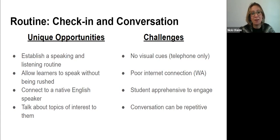Some of the challenges of doing a conversation on cell phone: no visual cues, especially if you're doing cell phone only, which approximately 25% of our participants in this remote instruction are, without video. So it really forces them to listen heavily. And it could be challenging with background noise and distractions. If you're using WhatsApp, there can be a poor internet connection, because what we're finding is those who are using WhatsApp are connecting to just general cell, but don't have their own. So it could be spotty, cut in and out. The screen could go gray.